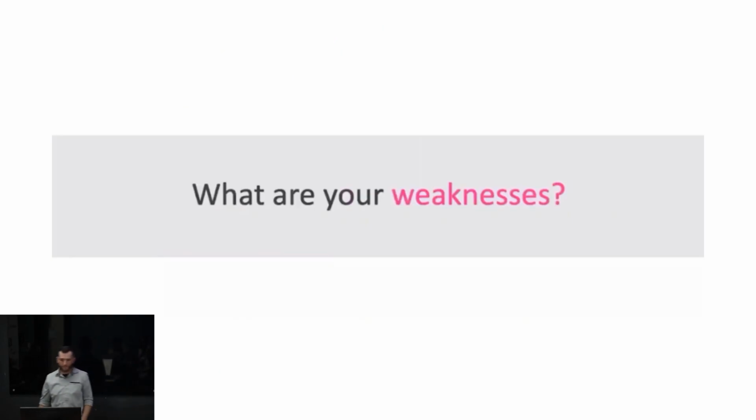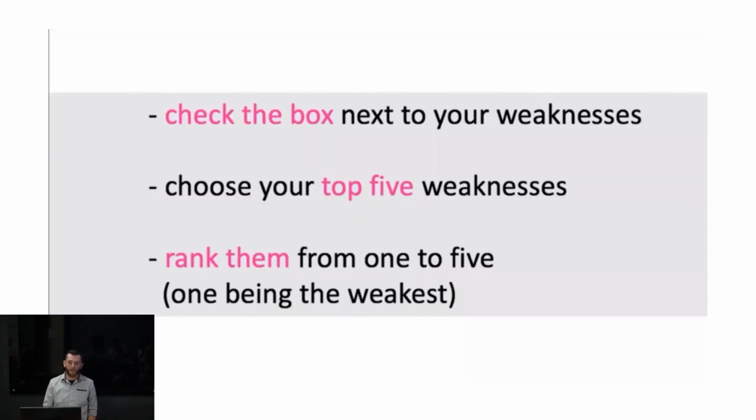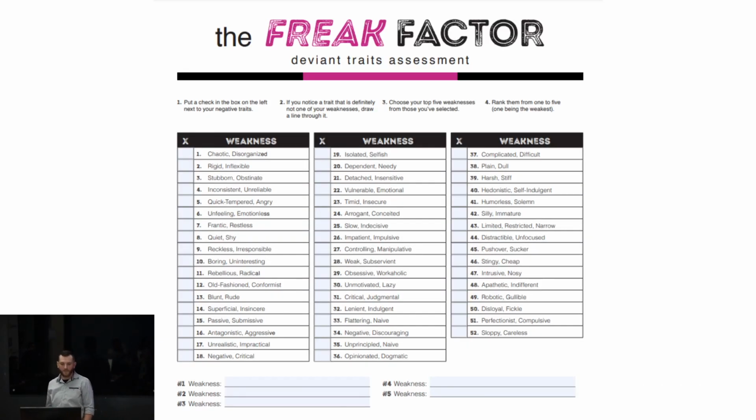All right. So let's do the same thing now on the next page. It's going to be our weaknesses. Check the box next to your weakness, choose your top 5, and then rank them, 1 being the weakest of the weak.